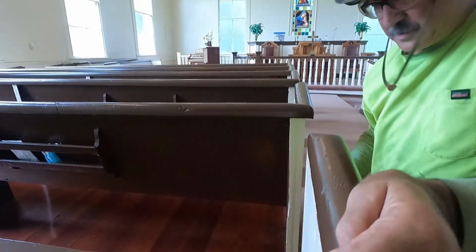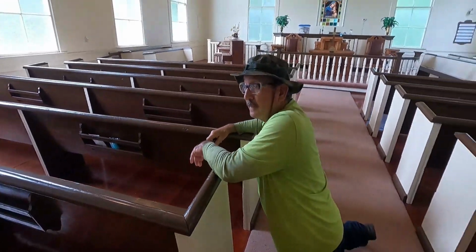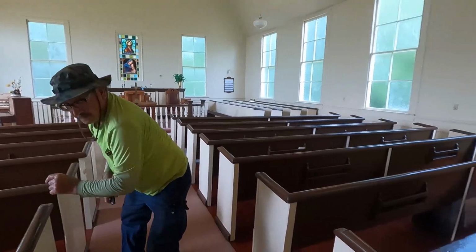Look at the width of the floorboards. I see that. See how wide they are? And look, of course, flooring boards usually are square. Yeah. But they are square nails in here. But yeah, beautiful wood too. Yes. So before we get too far in here, let's go over there to the bell tower.